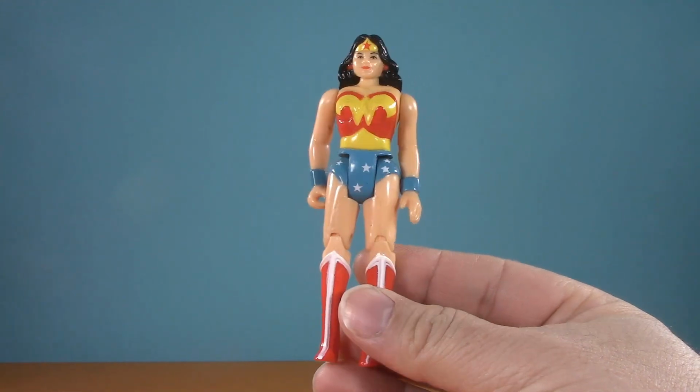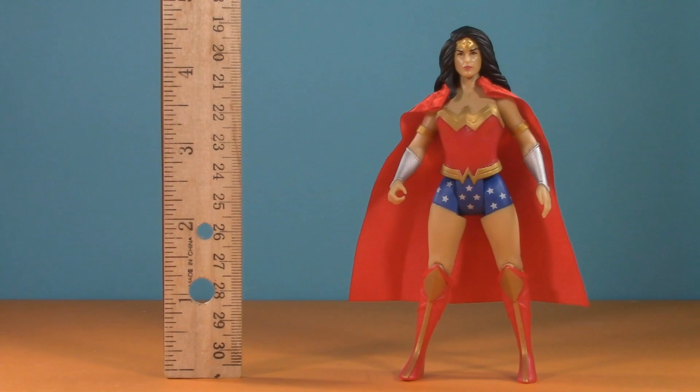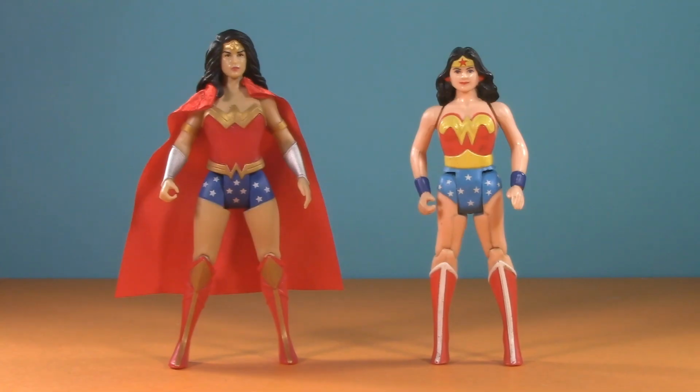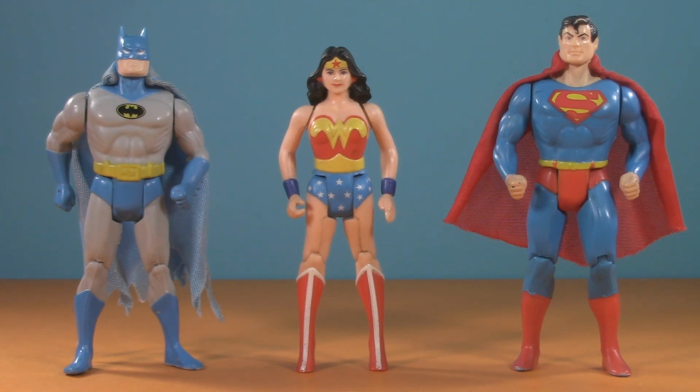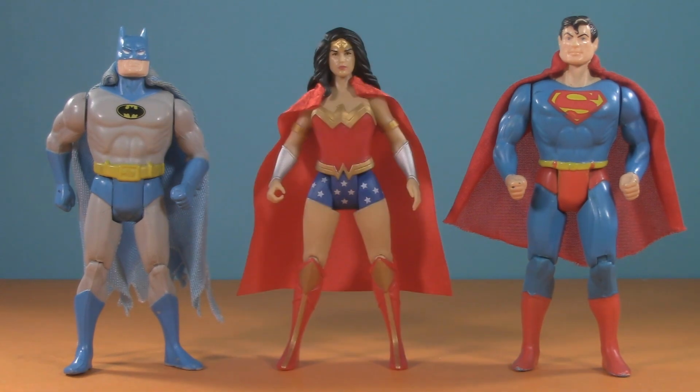So yeah, I'm not entirely sure where all this came from. By contrast, the McFarlane figure stands at just over 4½ inches. As is par for the course with this line, it makes her bigger than the original. That being said, the original was kind of on the short side. With that in mind, look at just how much smaller Toy Biz is. In that regard, the new one stands toe-to-toe with the other members of the Trinity.